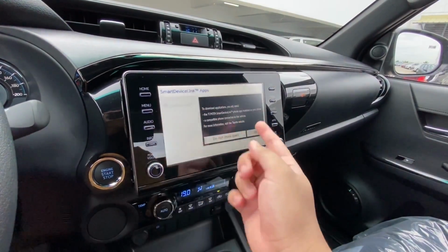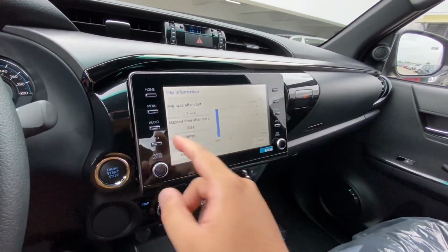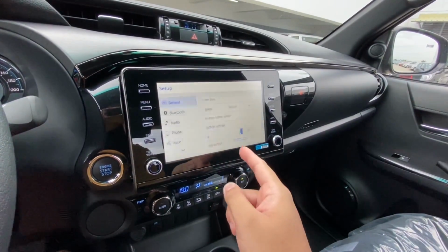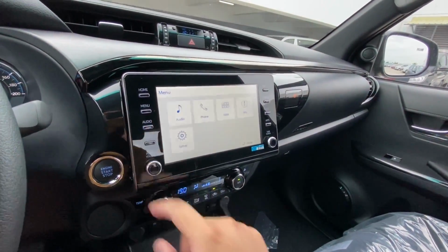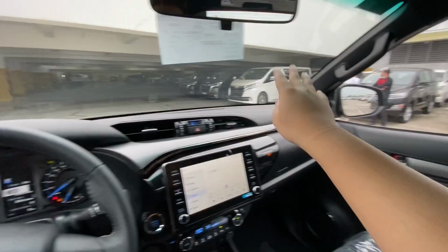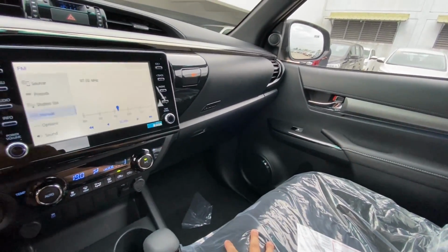Let's go to apps. So you need the smart device link apps, and info is again for the statistics of your driving. Setup, there's a bunch of settings right here. Bluetooth, so you could connect again your Bluetooth, audio, voice command, and so on. Let's go to audio. Let's try connecting to tweeter speakers right over there. And your speakers on the bottom side of the door sidings.